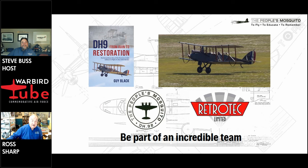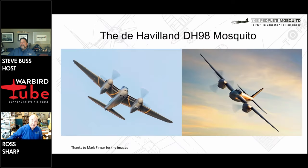So there we are, the de Havilland Mosquito DH98. It's a wonderful aircraft, and we're pushing as hard as we can to get this thing in the air.